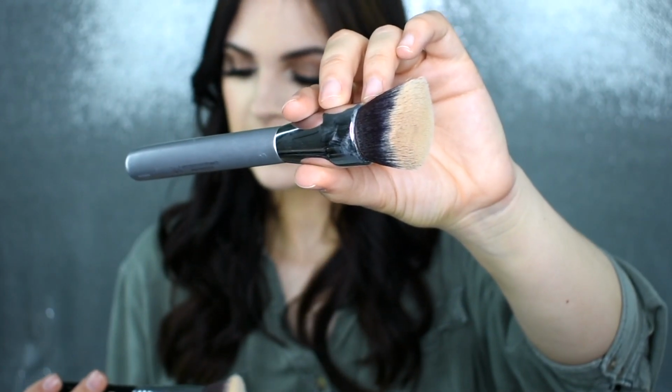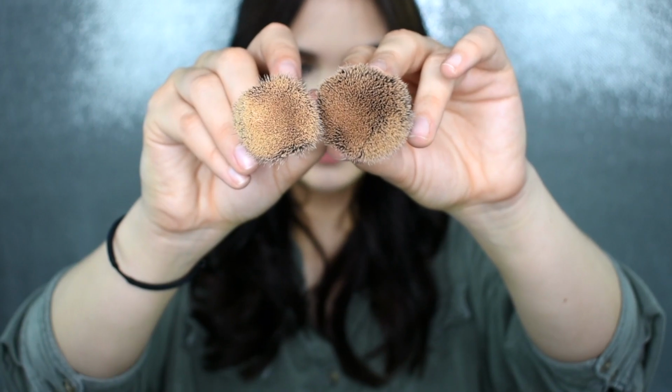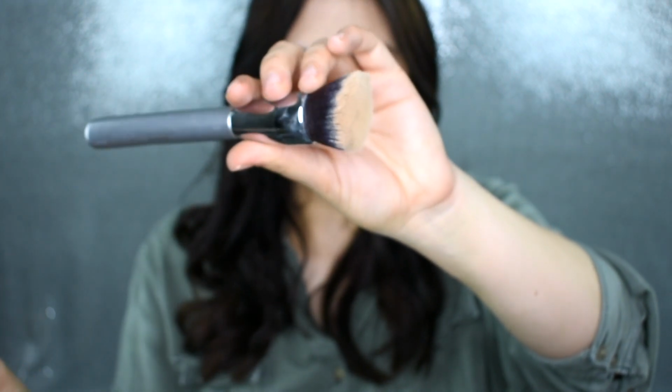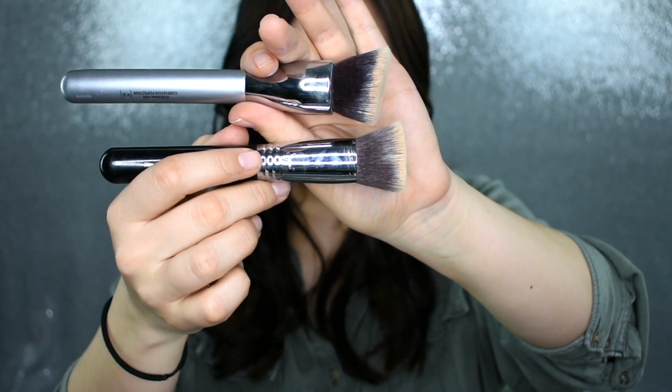And then here's my Sigma F80. They're very similar. As you can see, this It Cosmetics one is a bit larger than this Sigma one, and it is a little bit more angled. So as you can see, this has a little bit of an angle to it, while this one is pretty much straight, flat, up and down.